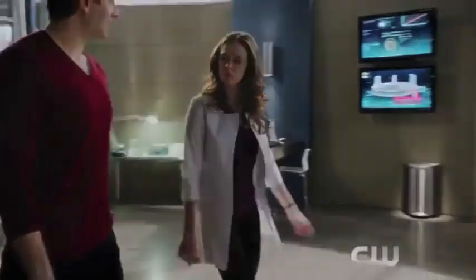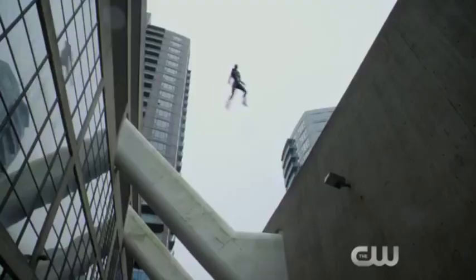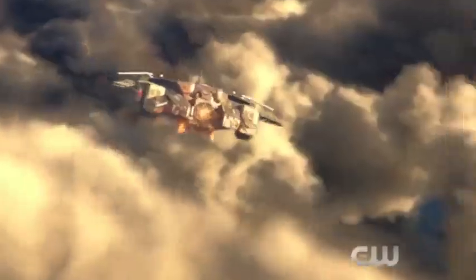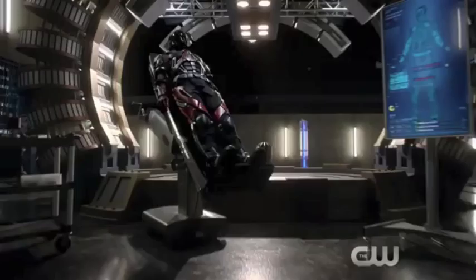Ray Palmer was one of the heroes Rip Hunter plucked from the 21st century for his Legends team. Brandon Routh is doing an excellent job portraying the character, and the Atom seems to have found his place aboard the Waverider. However, as much as I love Ray, I'm not a big fan of his costume.